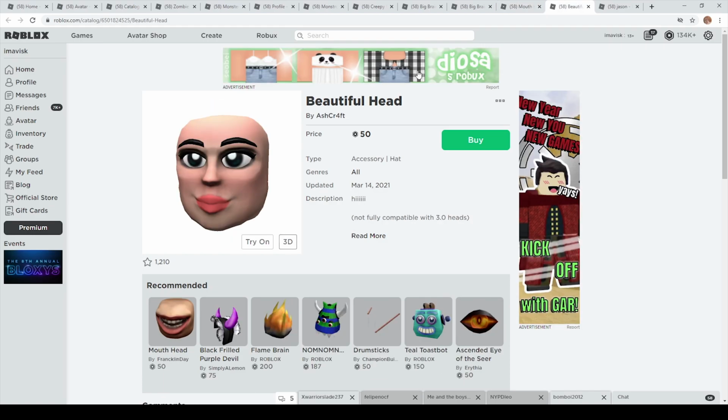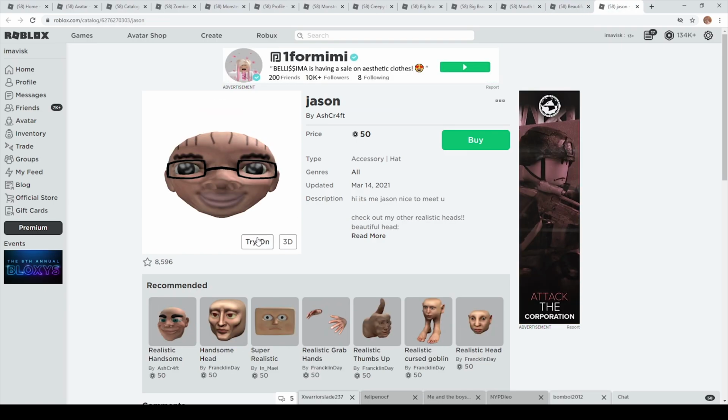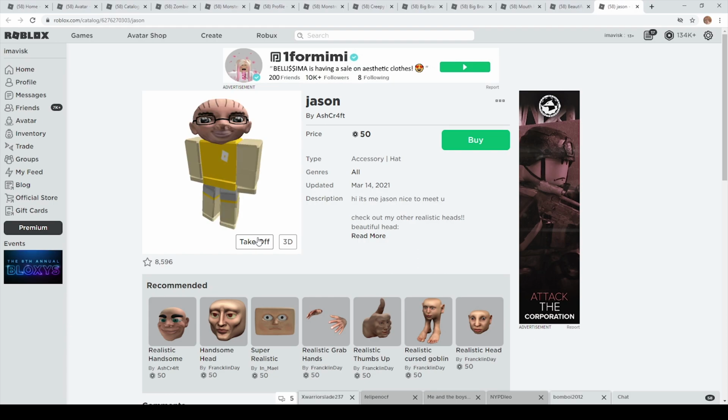And then of course some of the items by Ashcraft right here, the beautiful hat. I'm not fully sure if it's actually that beautiful. It looks pretty disturbing. And then of course we have Jason right here, which kind of reminds me of Stewie from Family Guy. I think so. Looks pretty disturbing as well.